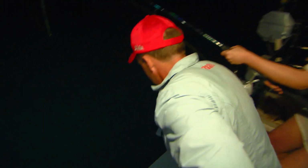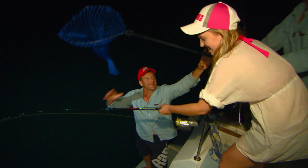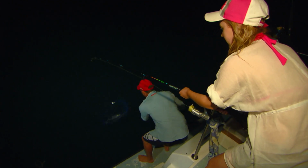Hang on, I'll go down there and get him. Just careful. I'm going to need the net. That's a big one. Can someone pass me the net? This is a good size one. I just don't want to lift him. Here we go. All right. Woo! That is a big tarpon.